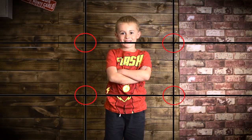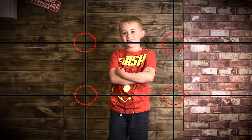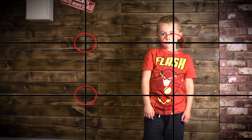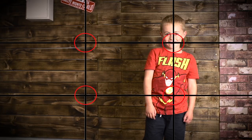So when we look at an image like this, it doesn't seem quite right. There's something not working on that image. Now, if we were to move this image so that it ends up in line with the vertical lines and the eyes as close as we can to that intersection point, it becomes a much more pleasing and interesting image.